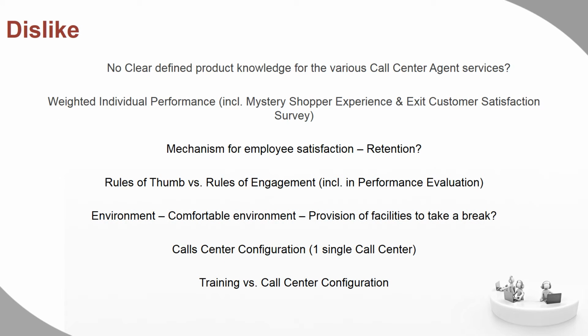There were a few things I didn't like about the CSG proposal. There was no clearly defined product knowledge or investment management skills required of the call center agents. Individual performance could have included mystery shopper experience and exit customer satisfaction surveys. There was no mention of employee satisfaction. Also, rules of thumb were included in the performance evaluation, whereas it should have been stated as rules of engagement.